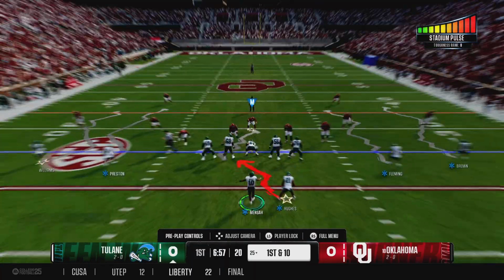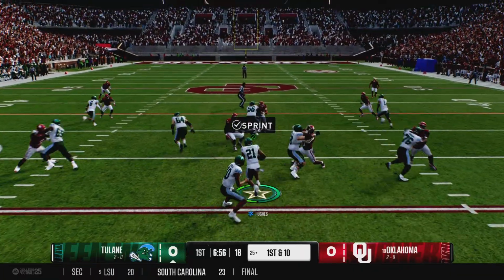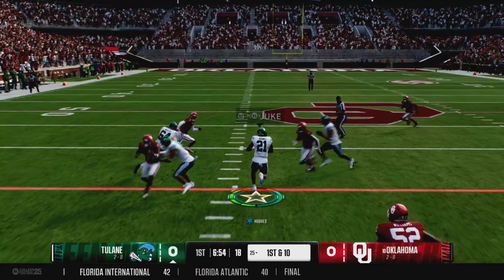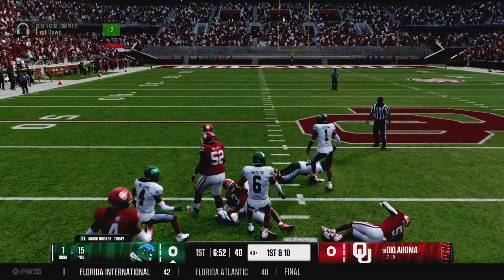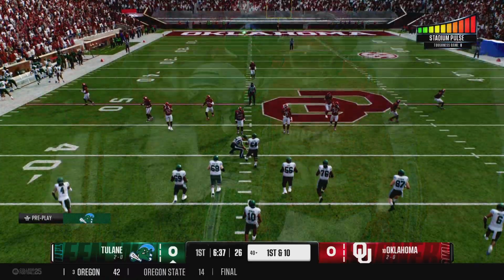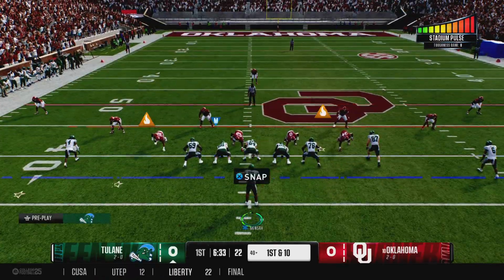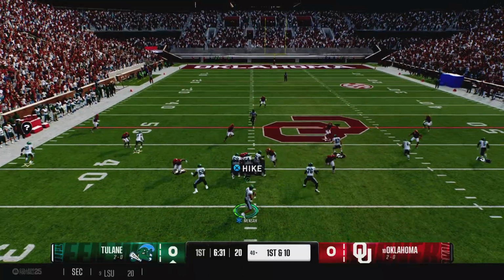This crowd trying to show them what it's going to be like all day in this house. Gonna run it. It's Hughes. At the 35, he's got room. They've got him down at the 40 after he ripped off 15 yards. This crowd bringing the energy and noise early.